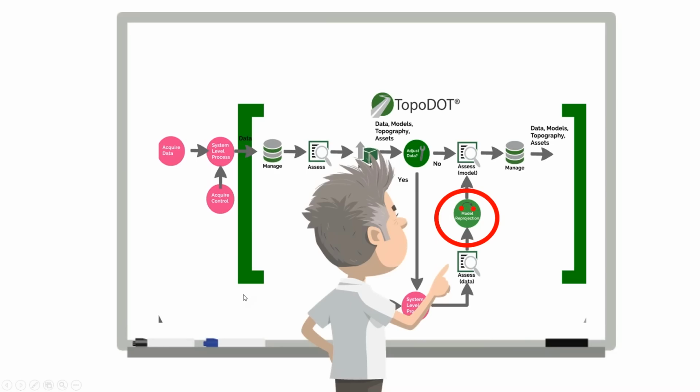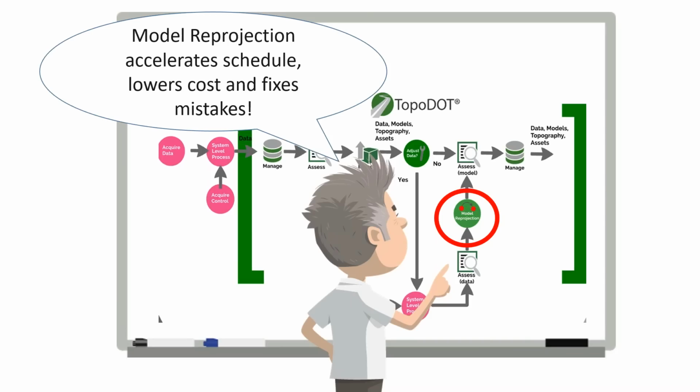And the cool thing about it is we've had this tool for a while, but it was an older version that required you to do something a little more tedious, which was actually extract the same line in the middle of both point clouds, say down a road or whatever, at the beginning and end of the same place. All that goes away. All you have to do to make this work, and I missed my main point here: your model reprojection accelerates schedule, lowers cost, fixes mistakes.